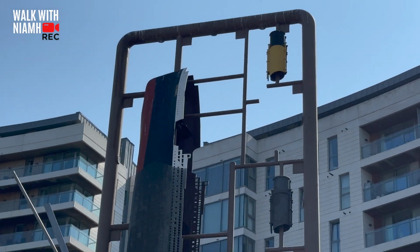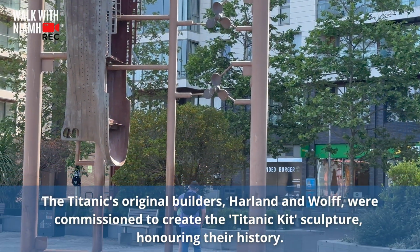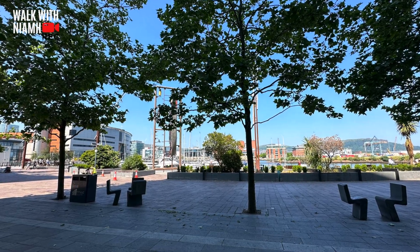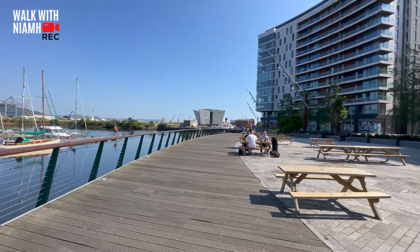Check out this sculpture. It looks like a giant Airfix model kit. It's almost like you can build a real life Titanic for yourself. That's what I love about walking over here at the Titanic Quarter. There's so much history and I do notice something new every time. But let's keep walking.